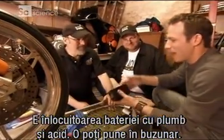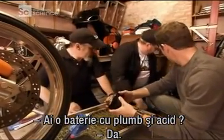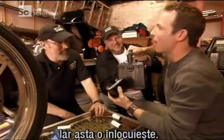Wait a minute. You can almost put that in your pocket, can't you? Do you have a lead acid around here? Yeah, sure. Back here. Can you lift that? Oh my! Oh, you're kidding me? Careful. So that's my lead acid battery that I use to start my car now. And this replaces it.